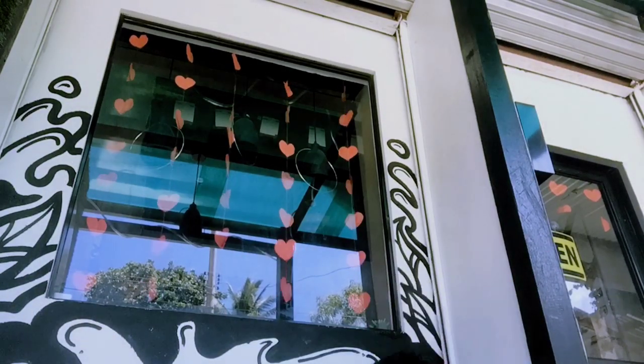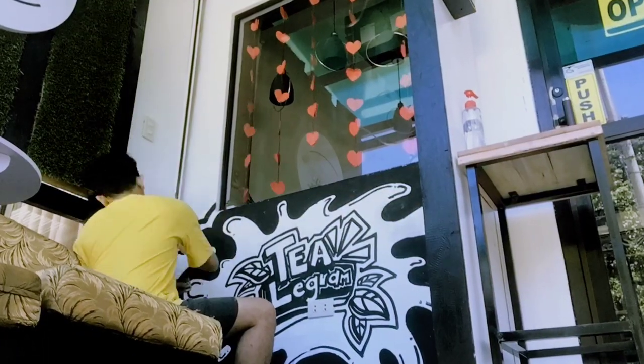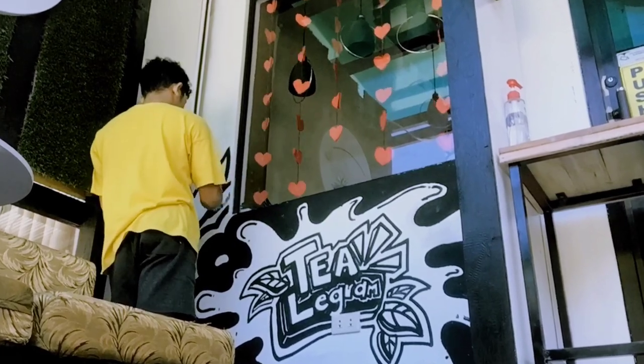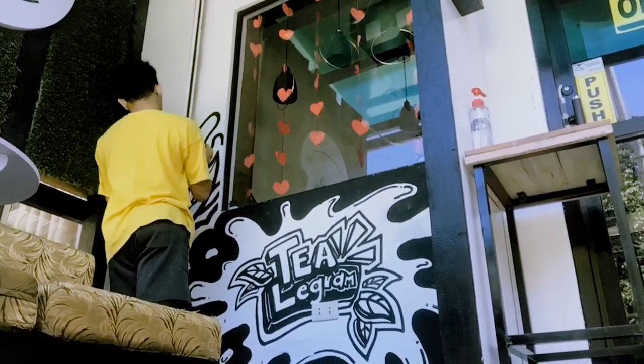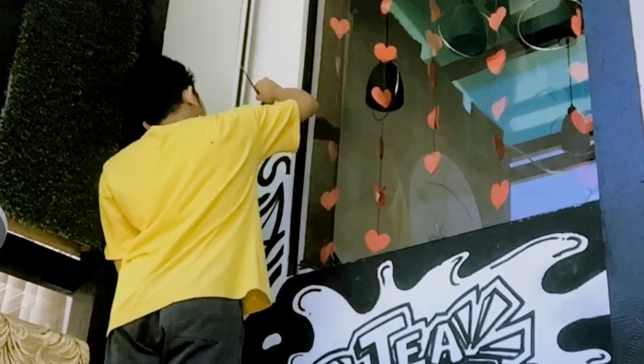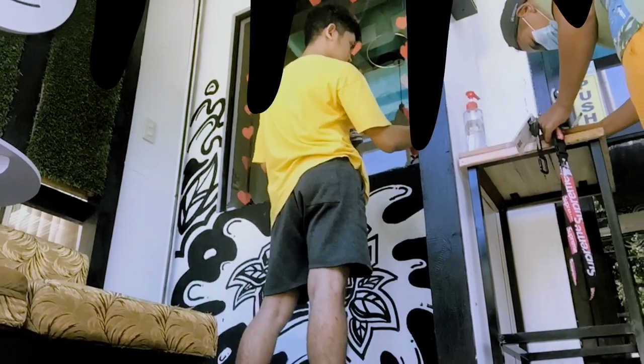So ito na guys, no, it's gonna be the last part na talaga ng aking wall arts, no. So I'm gonna make the logo of their milk tea shop sa labas. So lalagyan ko na lang mga additional designs para hindi na siya masyadong boring tingnan sa labas. Para pagpasok pa lang sa milk tea shop is maingganyo talaga yung mga customers na magpasok kasi yung design pa lang sa labas, oh, catchy na, very catchy na talaga. So ito na talaga guys. So let's see the final output, no.